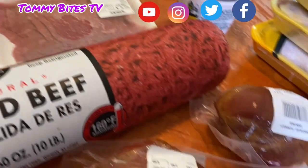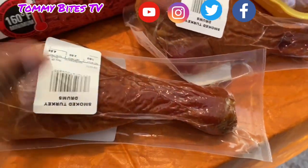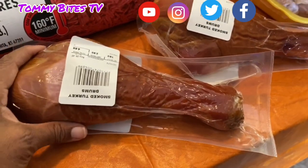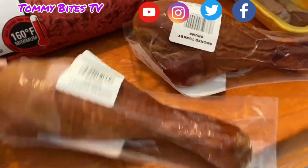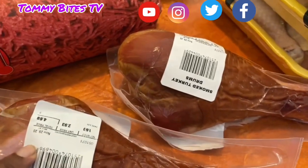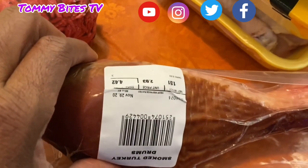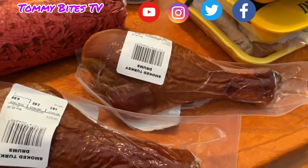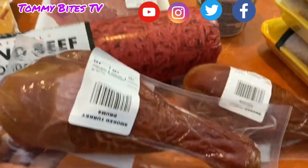So then over here, I always buy these turkey legs for me and my son. I actually may do a video on it because Ginger Snaps is like, you need to do a video, sissy. But yeah, I think I'm gonna do a video on that. One was $4.89 and this one was $4.42, but they run on average from $4 to $8, depending on how big they are. I think these are pretty decent size.